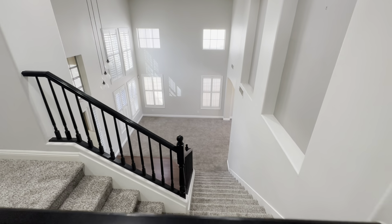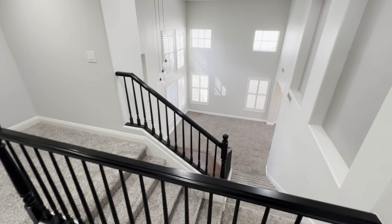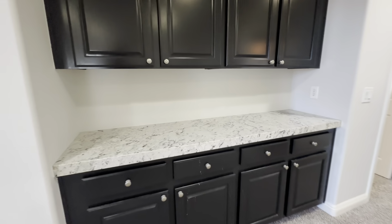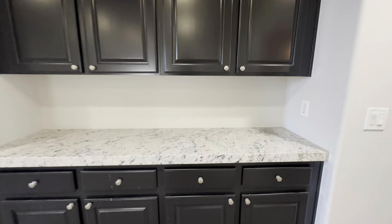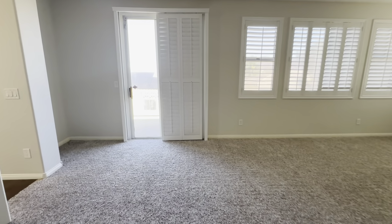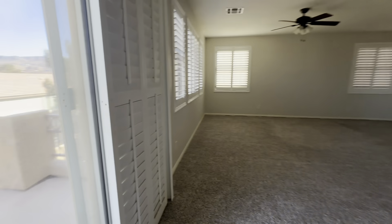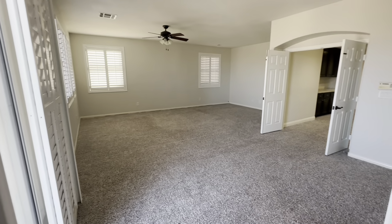So this is gonna be the view that you're gonna be getting of downstairs from upstairs. We also got some extra storage right here, nice countertops. And right here is gonna be your master bedroom. And this one actually comes with its own personal balcony. So yeah, I just wanna show you guys how big this master bedroom is, because this one is pretty decent size.